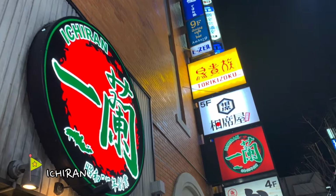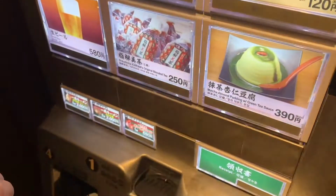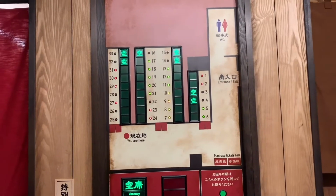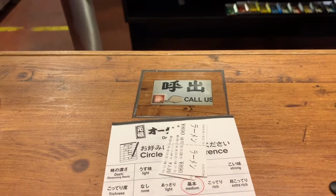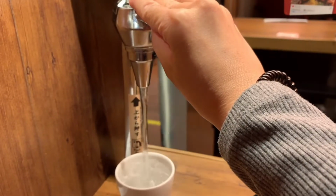Ichiran, one of the well-known ramen shops in Japan. They have shops scattered all over Japan and overseas, serving piping hot bowls of tonkotsu ramen. You can easily place orders by using the ticket machine. Once you get your tickets, you will be seated in your own private booth.